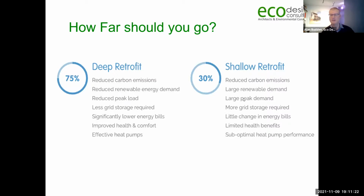If you do a shallow retrofit, and maybe you're looking at putting in the heat pumps early instead to reduce your carbon footprint, that might help in terms of reducing your carbon emissions, but you'll have a large renewable demand, which means that the electricity demand also increases. So as a country, we have difficulty managing those peak loads, and we have more grid storage requirements. So some quite difficult things there to do.